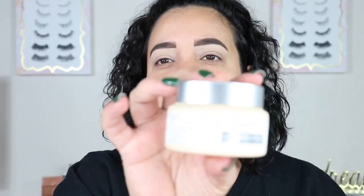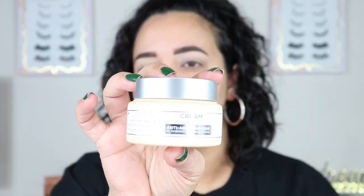Alright, so I'm gonna go in with my moisturizer first, and this is just Confidence in a Cream by It Cosmetics. I always moisturize before my makeup.